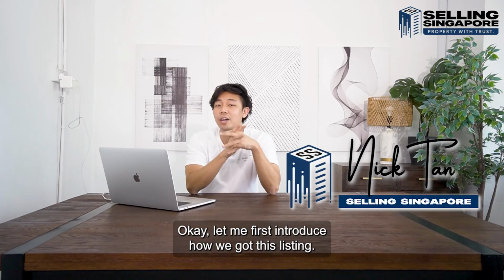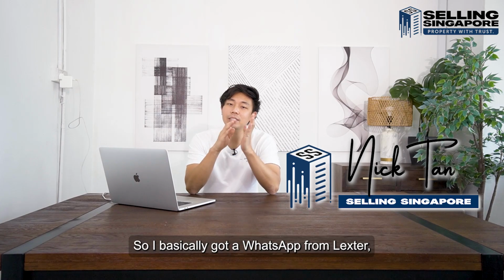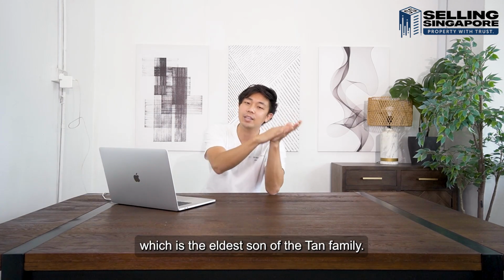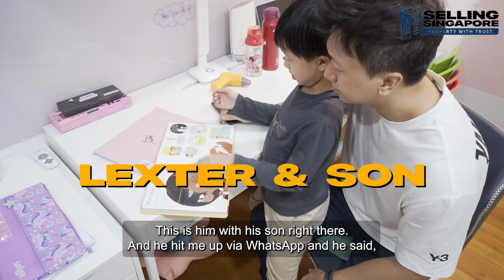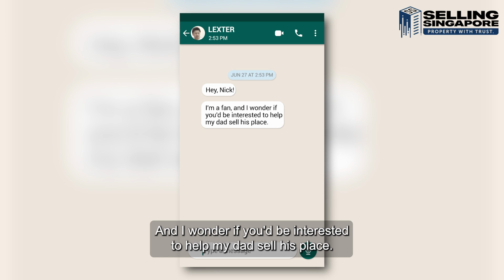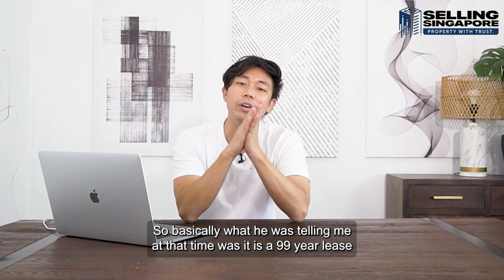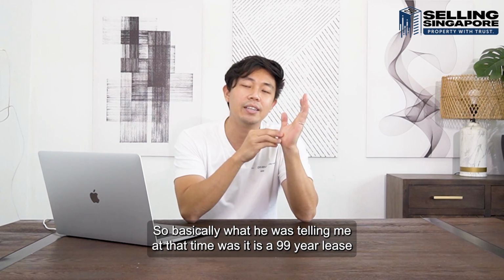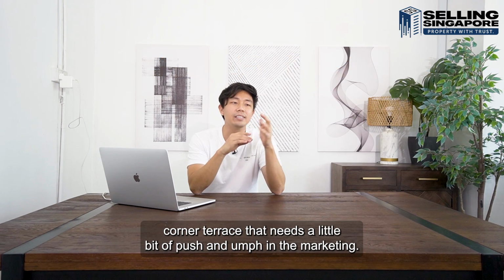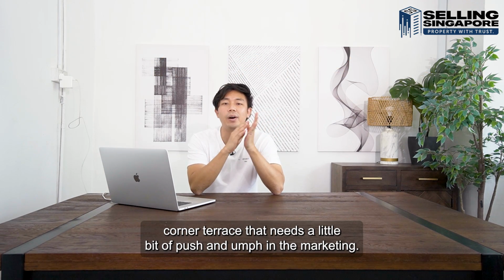Okay, let me first introduce how we got this listing. So I basically got a WhatsApp from Lexter, which is the eldest son of the Tan family. This is him with his son right there. He hit me up via WhatsApp and he said, "Hey Nick, I'm a fan and I wonder if you'd be interested to help my dad sell his place." So basically what he was telling me at that time was, it is a 99-year lease corner terrace that needs a little bit of push and oomph in the marketing.